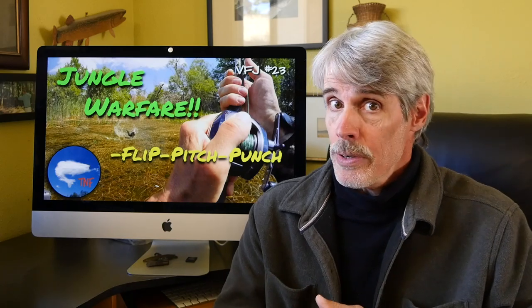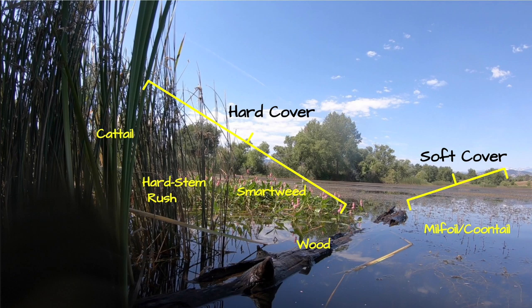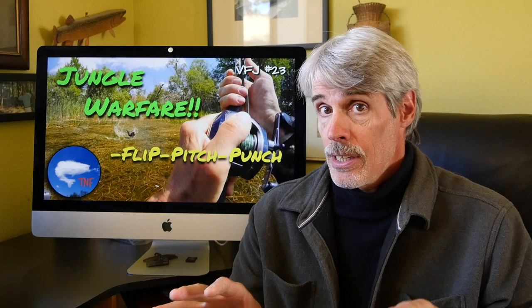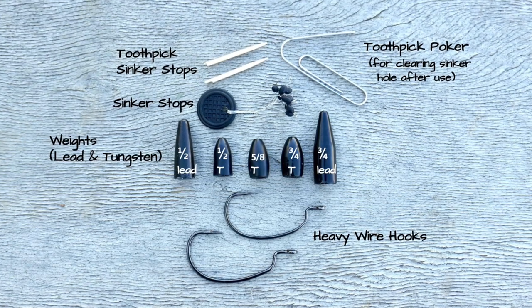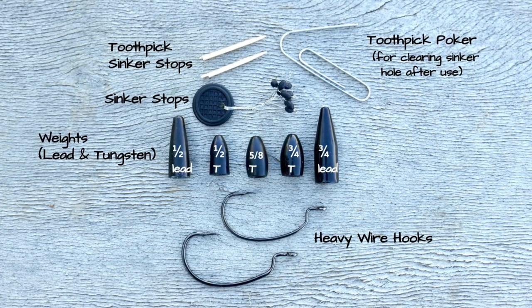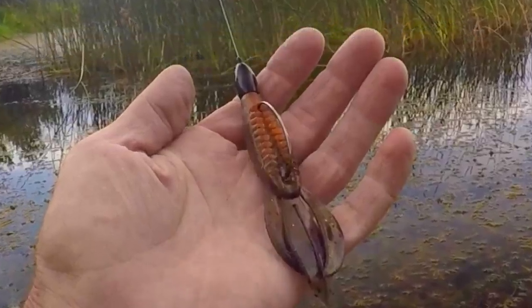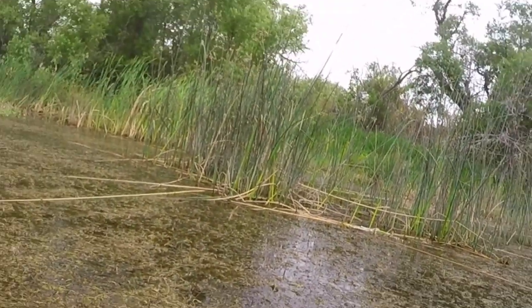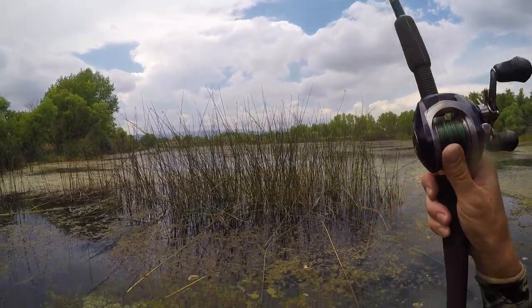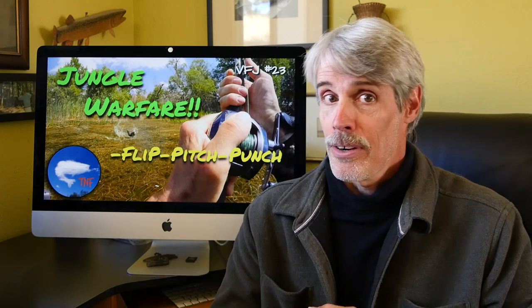First, as we said in Journal 22, tackle up. And where hardcover types are involved, even more so. This fishing is best accomplished, sometimes only accomplished, with specialized equipment. We'll be flipping, pitching, punching, which is essentially chucking a heavy weight with a lure affixed to it into the ugliest, nastiest mess we can find, showing no fear.